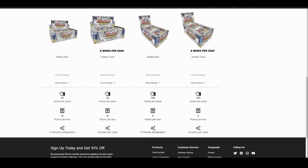Now, that being said, they were gone in about 3 to 4 hours. Took a little bit longer than I thought to sell out, but they sold out. And here's the thing. You can like it or not. Unless the product collapses, unless the checklist collapses, this is probably going to be the cheapest you're going to be able to get it for a long time. Unless it just straight tanks.